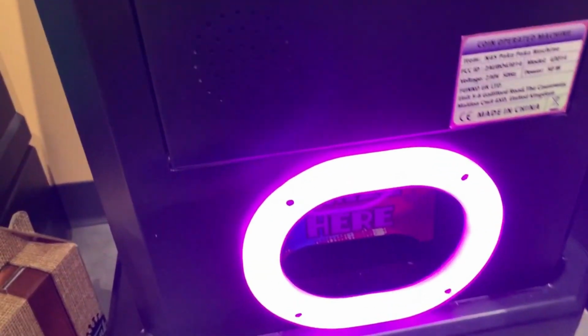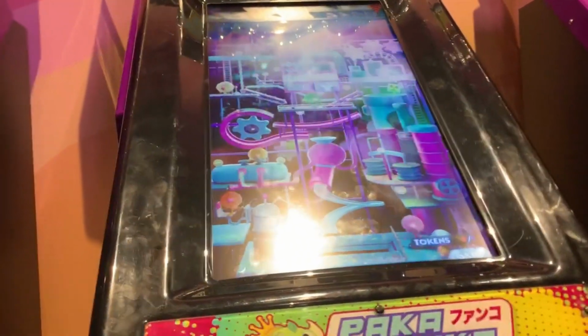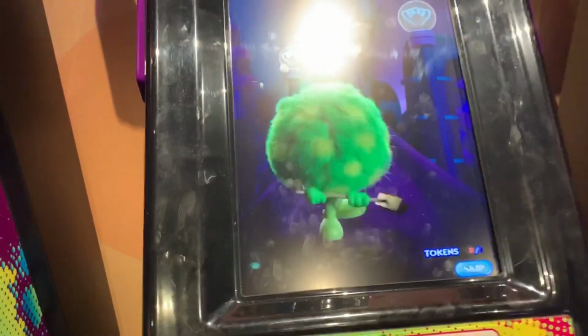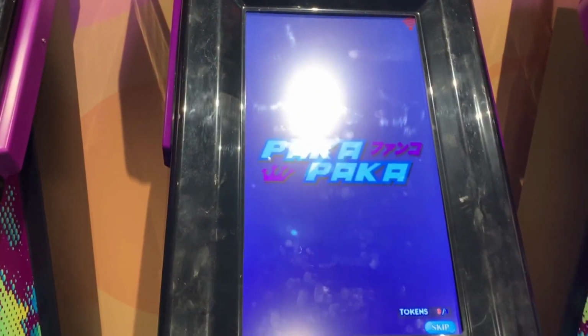All right, what did I get? Oh, they're dancing to a disco ball. This is very confusing. No, he's cleaning it up. No, it's showing that it's still coming down. This is a very long experience.